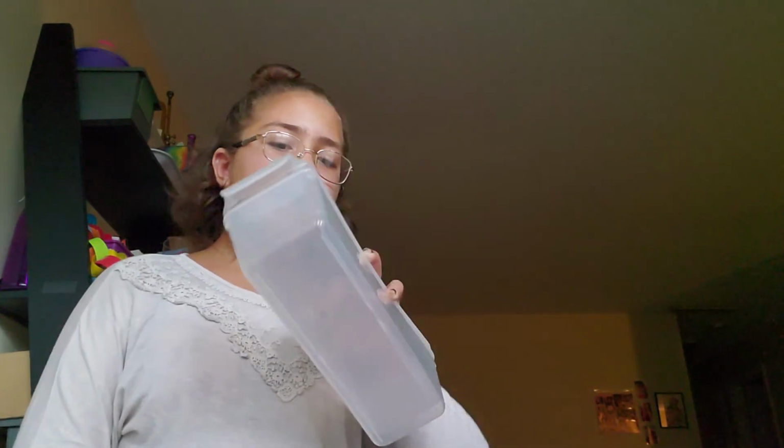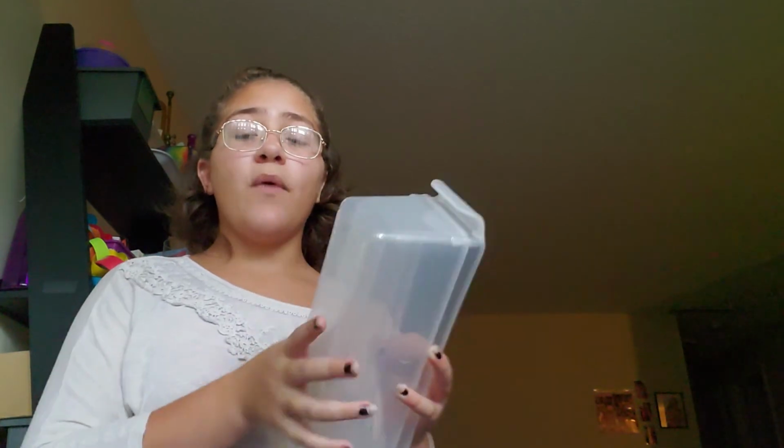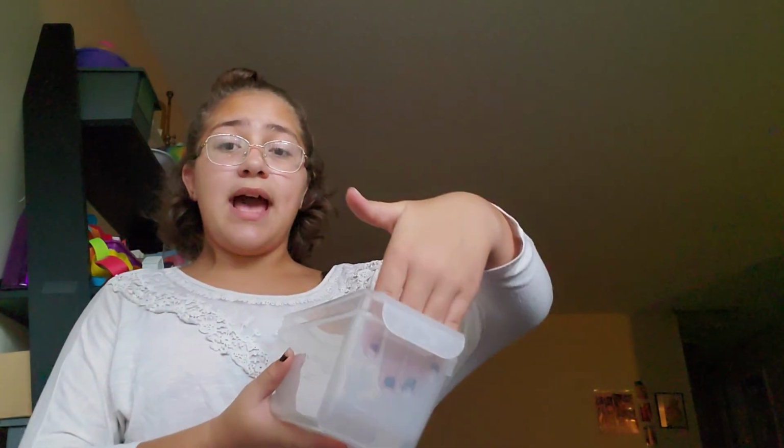We have a container similar to this, but it's blue and a little bit different dimension. We have our cat food in there on its side, and it fits perfectly. So if you have an animal that eats wet food, it's a good idea to organize it so they have a space specifically for that. These are just really good organizers overall for everything.